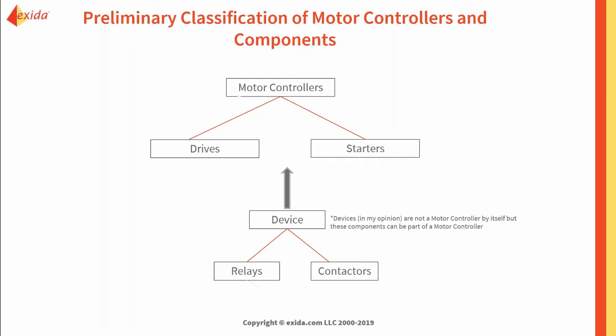Hopefully everybody's familiar with motor controllers. For a drive, my example is actually something I do a lot with: variable frequency drives, the VFDs, and we'll also talk about the safe torque off option and how that can improve safety as well. For starters, it could be things like direct online, which could have toggle or rotary controllers. We could have soft starters, even star delta or auto transformer starters. There are a lot of different products within these two categories, but we feel relays and contactors just attach to these motor controllers. That's how I classify things.